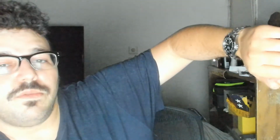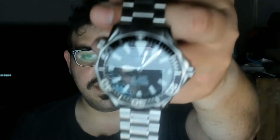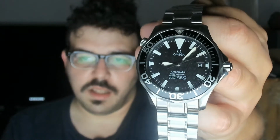I get lots of requests from people who want to buy it, but I won't sell it because I love it. I don't wear it as much as I should wear it, but it's such a great watch. I love, of course, the sword hands on this Peter Blake. I love the bracelet. I love the bezel with the course numbers. This is just such a great watch.